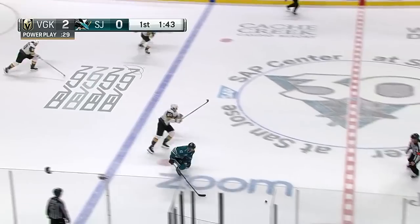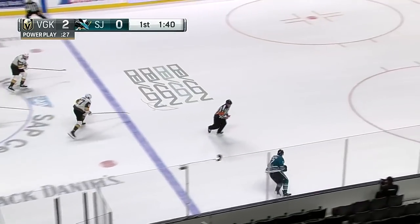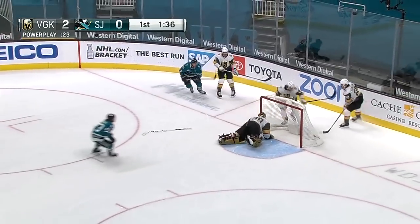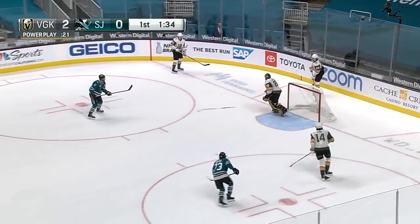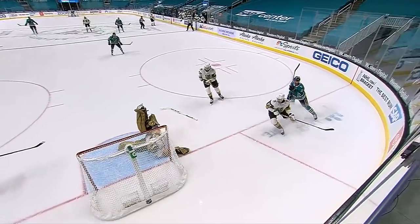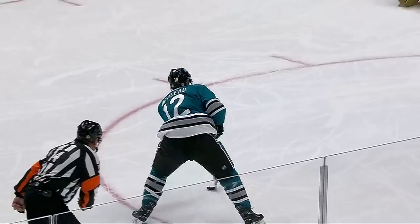Now intercepted by Gregor. Theodore blocked it, and here's a break for Patrick Marleau. Marleau on a breakaway. And Fleury with a brilliant save off Patrick Marleau. Saved by Fleury here. I can't even believe it. You had a great angle of it.